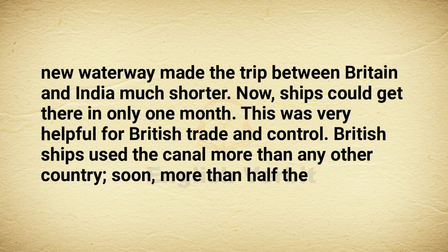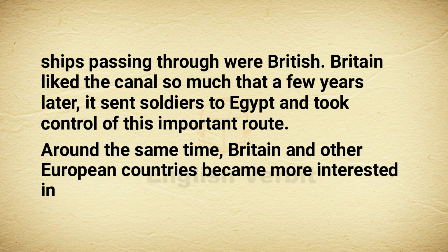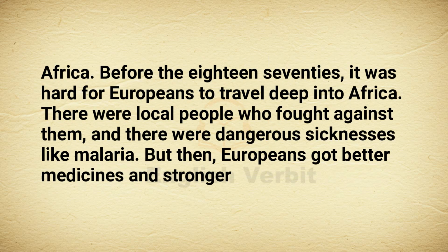British ships used the canal more than any other country. Soon, more than half the ships passing through were British. Britain liked the canal so much that a few years later, it sent soldiers to Egypt and took control of this important route. Around the same time, Britain and other European countries became more interested in Africa.